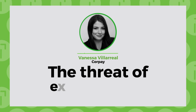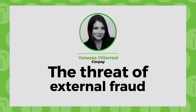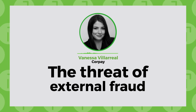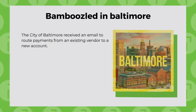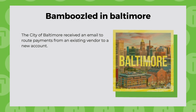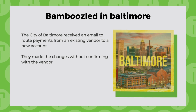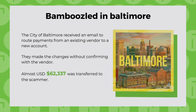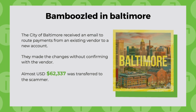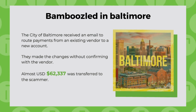Internal fraud is only one security issue that organizations face. Manual AP also leaves companies exposed to external threats as well. The city of Baltimore's accounting department was actually tricked into wiring money to a phony vendor. The accounting clerk at the office received an email to route payments from an existing vendor to a new account. The clerk made the changes without first confirming the legitimacy of the email.